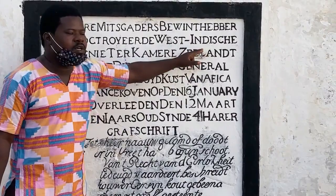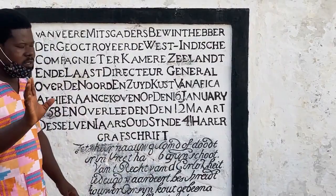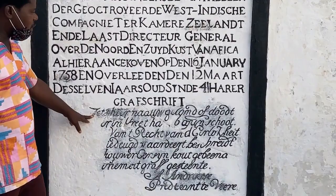This man came here on 16 January 1758 and he died on 12 March the same year, only 3 months, January to March 1758. Governor Tetz died at age 41, died of malaria. They buried him here.